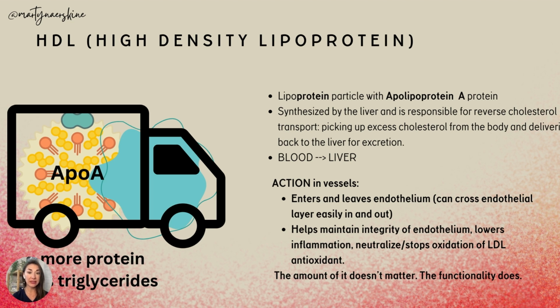So what's the action in the vessel? They enter the endothelial layer, which is the inner layer of our vessels, very easily, in and out, in and out. And it helps maintain the integrity of that layer, causes lower inflammation, and can neutralize and stop oxidation of the bad particles. So they're like saviors. They go and sometimes save us from atherosclerosis. The amount of this molecule doesn't matter. A lot of people are trying to have their HDL, the good cholesterol, levels higher. However, high doesn't mean you're going to be cardioprotective. It's more the functionality that matters.